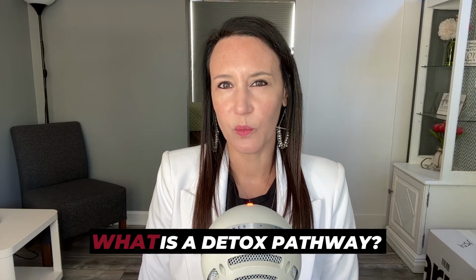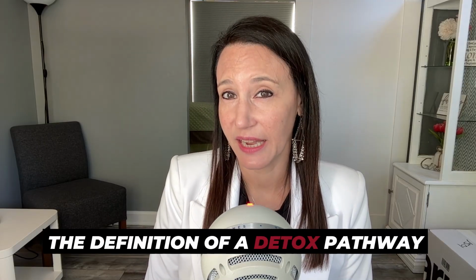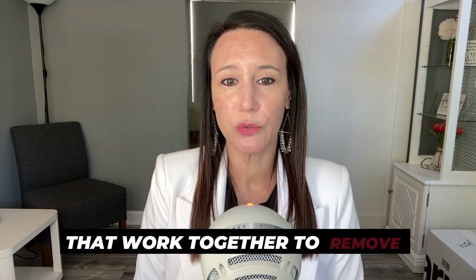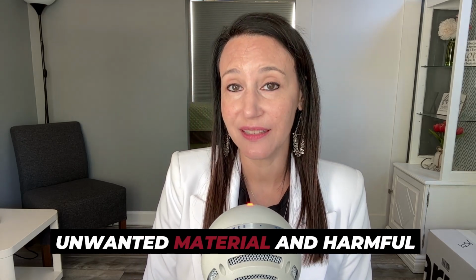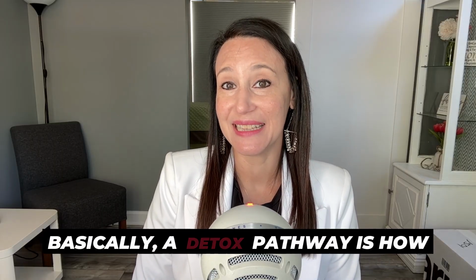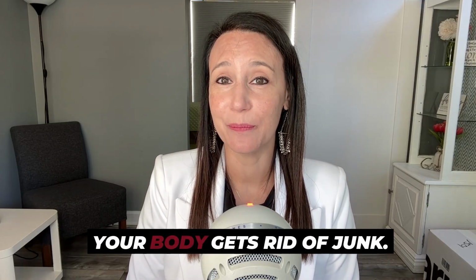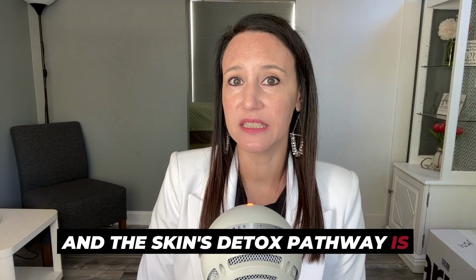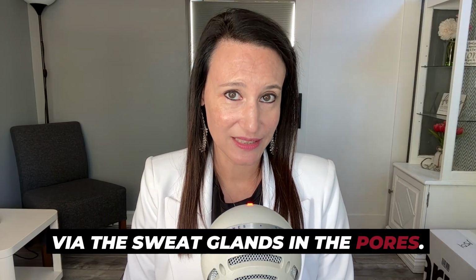Let's start there. What is a detox pathway? The definition of a detox pathway is a series of biological processes that work together to remove unwanted material and harmful substances from the body. Basically, a detox pathway is how your body gets rid of junk. And the skin's detox pathway is via the sweat glands in the pores.